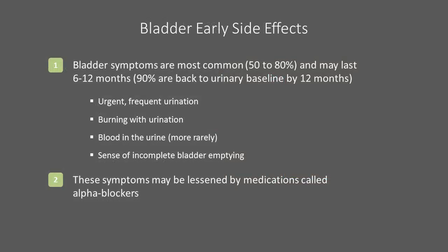The most common side effects of brachytherapy are bladder and rectal irritation and minor discomfort. Bladder symptoms are most common, with up to 80% of men experiencing urgent and frequent urination, especially in the first 2 months after the procedure when radiation is most intense. These symptoms may persist for up to a year. About 1/2 of men experience burning with urination, which peaks at about 1 month after treatment.